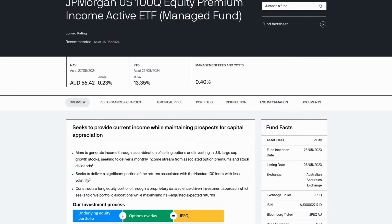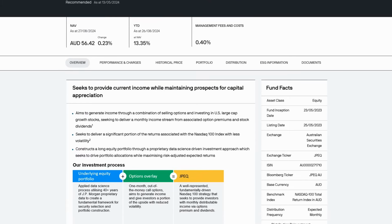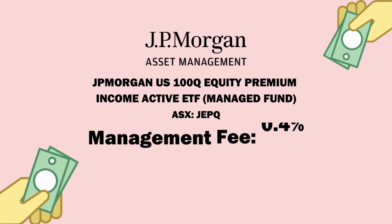Well, we'll get to the distributions and the performance in a second. But before then, we always have to look at fees. And if we go to the JPMorgan Asset Management website, we can see the fees for this fund, 0.4%, or 40 basis points, which is the equivalent of 40 cents per $100 invested. Love that. Yeah, I think we said this in the last episode. It feels like that's on the lower end of actively managed ETFs, so we love to see that.